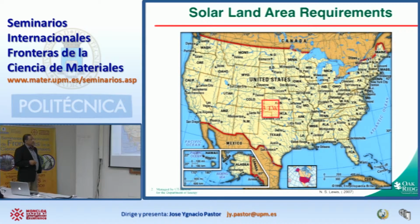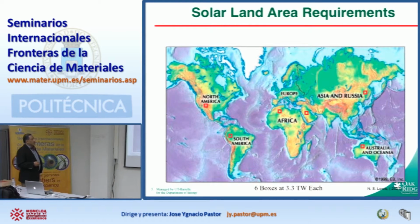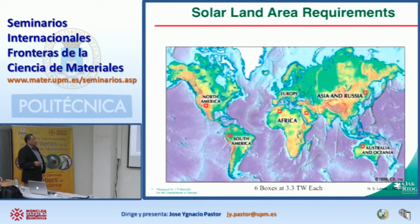The same thing is true with the highways. If you take all the highways in the US, all the roads, and you multiply that by 10, that's the amount of surface area that you would need to cover with photovoltaic panels to produce all the energy that is needed to satisfy the energetic needs of the US. And obviously, you can extrapolate this to the world. So if you were to cover 6 boxes of the same size, you would be able to produce all the energy needed on the planet, okay?